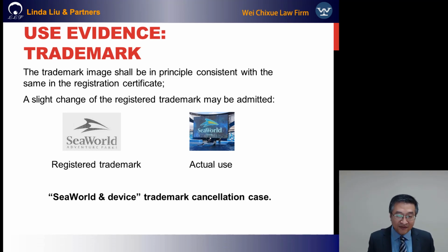Another important element is the trademark image. In principle, the trademark image shall be consistent with the one in the certificate. In practice, a slight change of the trademark may be admitted. For example, in this case, the holder registered the trademark with the small letters Adventure Park in the registered trademark image. But in actual use, they deleted the Adventure Park and replaced it with another word. But still, the trademark office decided that this belonged to the valid use of the registered trademark.